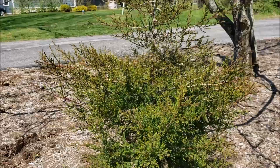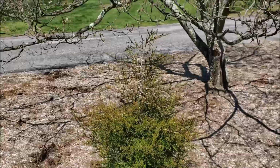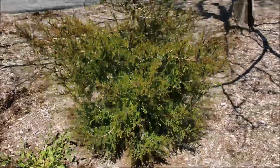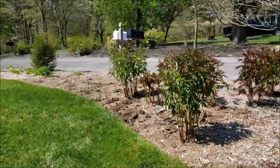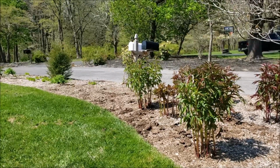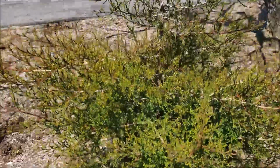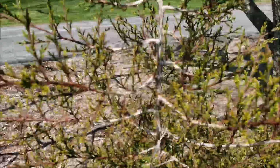I'm worried it's going to get really tall, and it's right underneath this dogwood tree, so I do need to move it. And it grew really fast in the last couple of years. There's another one that I moved over to the left of the mailbox, and I think I want to move that one as well, perhaps to the backyard. But if anyone knows what these trees are, I would love to know.